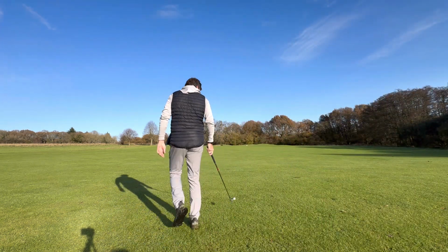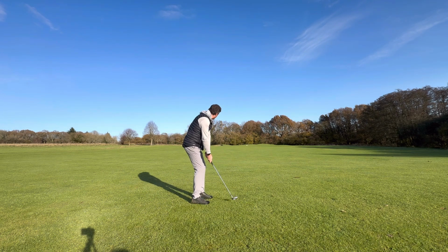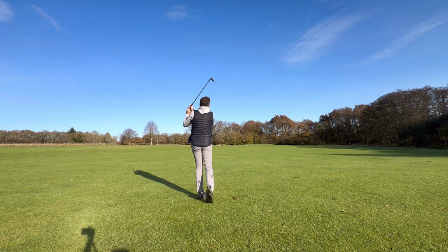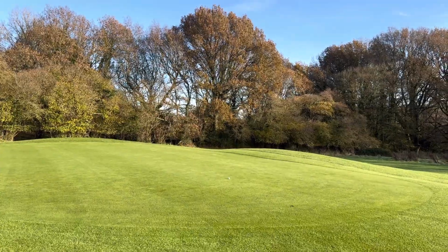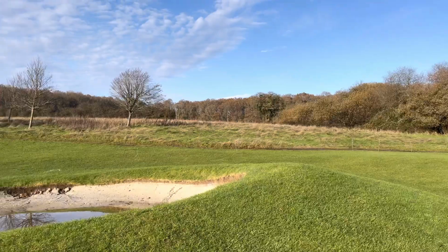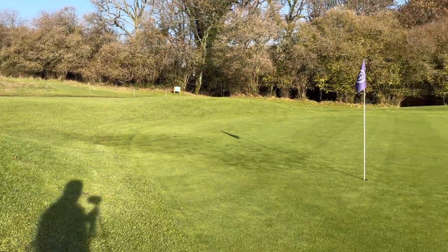Control a wedge. Lie's good. Ball's a bit damp, but it's okay. Don't want to go in that bunker on the left. Straight at the flag and a little fade off of it. Perfect. Slight uphill putt. Stay to the right, don't go in that bunker because at the minute it's flooded because of all the storms. But that is a stinker of a bunker to be in when you're short-sided.